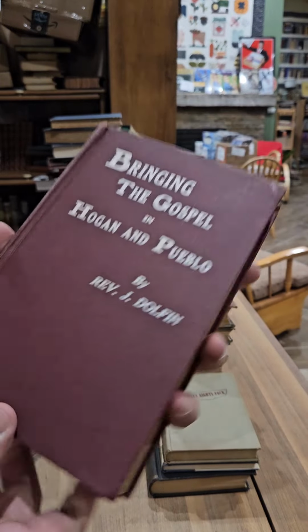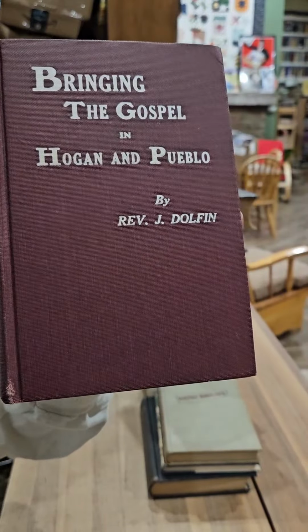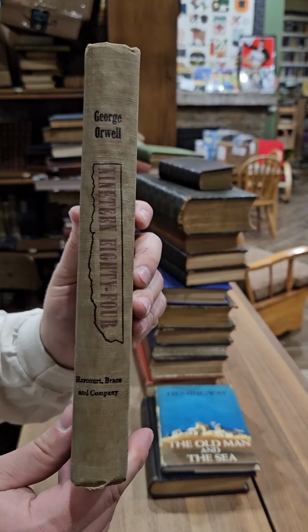Again, a pretty cool book on Indian religion and missions. And I think this one's pretty rare. Copy of 1984, George Orwell.